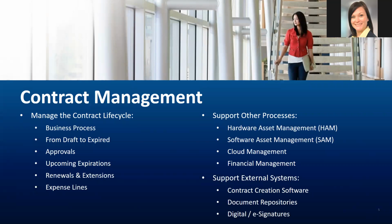Now, contract management, we're going to talk about today managing that contract life cycle, really honing in on your business process. So from draft to expiration and everything in between. Really, that kind of starts around approvals and making sure that's following your business's processes. Also managing those upcoming expirations, renewals and extensions, expense lines, all of those things that your business does today or needs to do tomorrow.